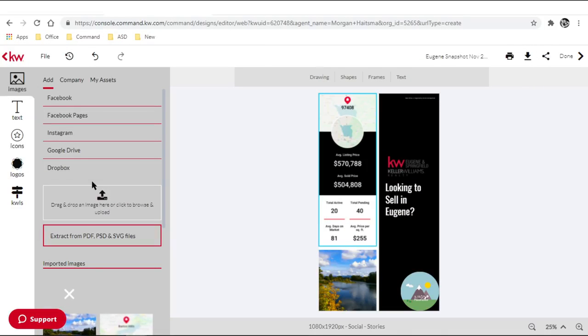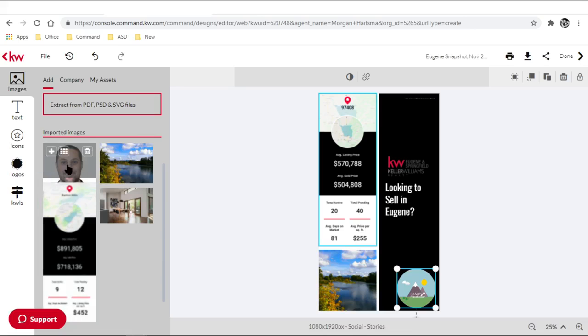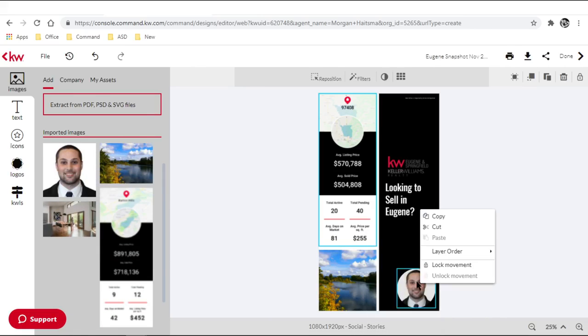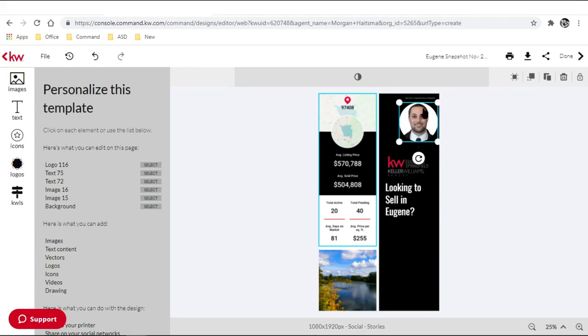Sure. And so now I can actually brand this a little bit more to me and my business. I'll put this right down here. I go to images, and then again I can draw this over top right there. And now we're starting to have a more fuller piece of marketing, where it has my headshot. You could put your contact information down below. You could move it up here, however you want it to look.